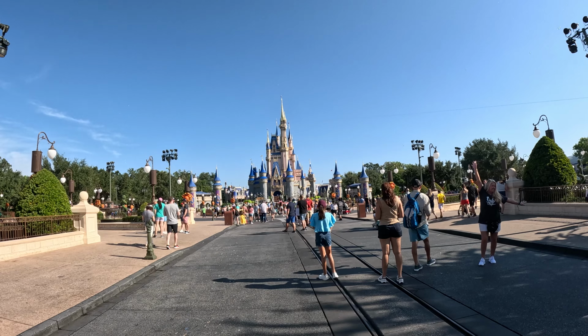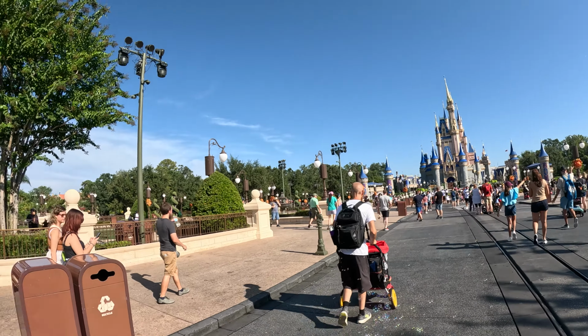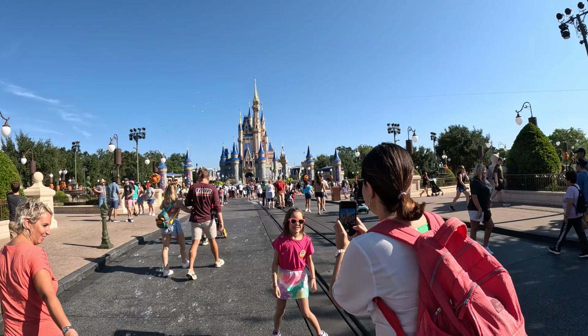So this is our back location. We're going to start from the back and work our way up. This location here is directly next to Casey's Corner. For anyone that's curious, when the show comes out and you're wondering where I shot the back angle from, that is where it is.